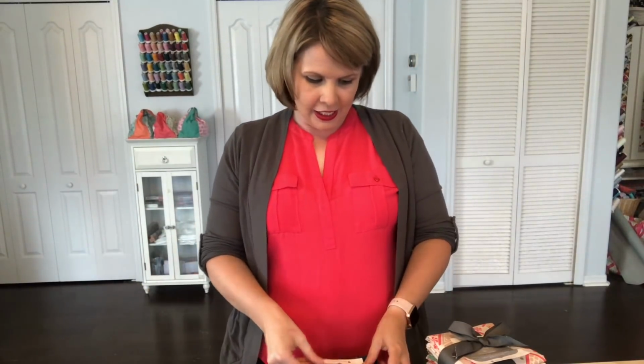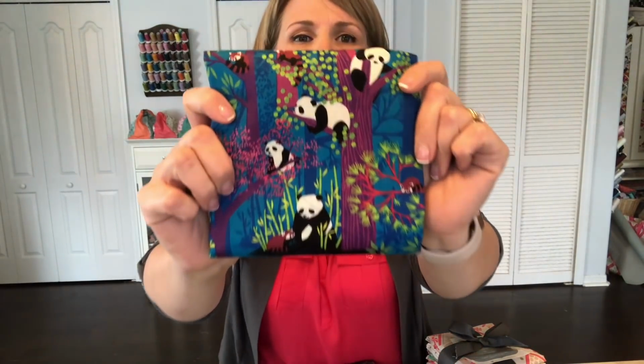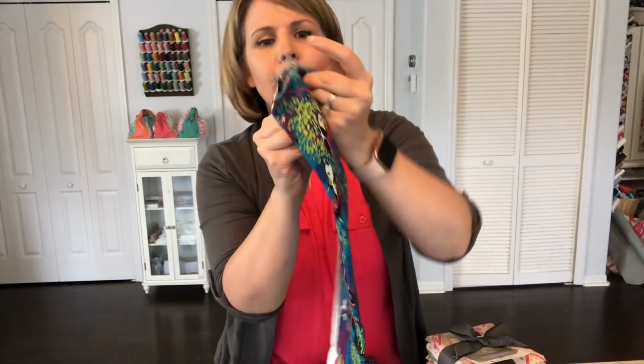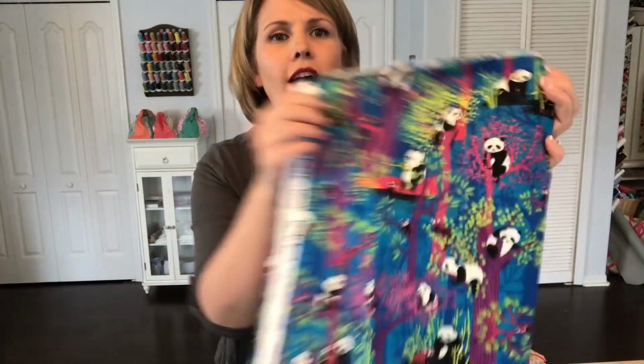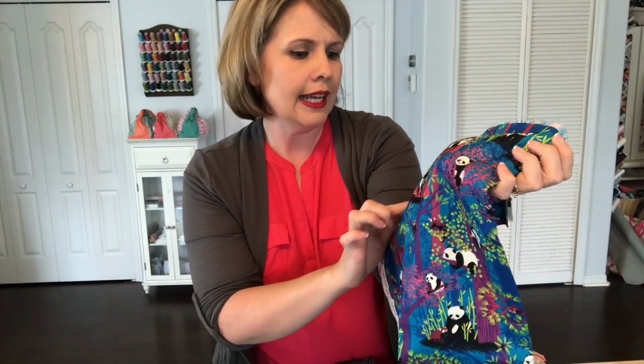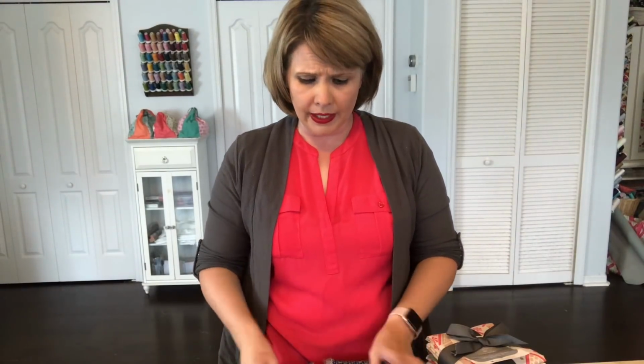It says this is called Panda Forest by Katie Tanis. Panda Forest. Oh, look, the first one has cute little pandas on it. Oh, so pretty. And I love these colors, this blue and violet and pink and green. Oh my gosh, so vibrant, so pretty. I really love the new vibrant fabrics that are coming out.